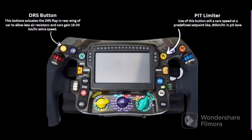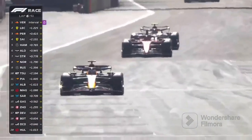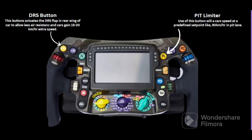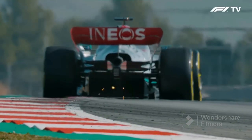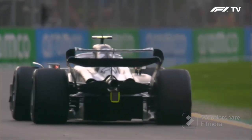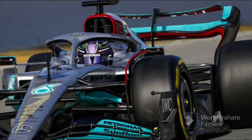Next is DRS. This button is very powerful during overtakes. Whenever a car is behind another car within a 1 second gap, then in a specified DRS zone, the driver can use this button to gain an extra 15 to 20 km/h speed to overtake the car in front easily. It is operated electrically. An actuator located at the rear end of the car actuates the DRS flap shaft, which will trigger the DRS flap to be placed horizontally, which allows less air resistance so that the car can gain more speed in a straight line.